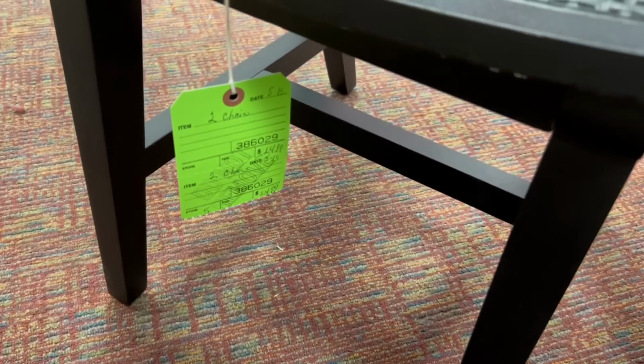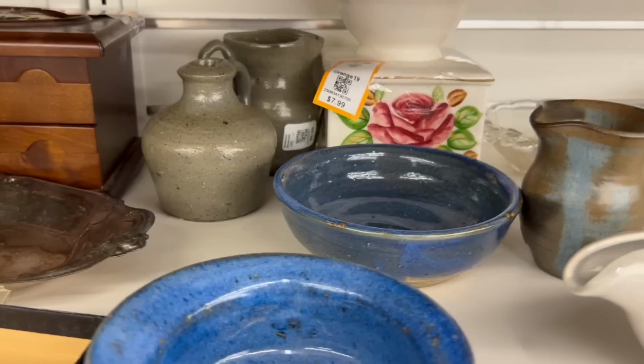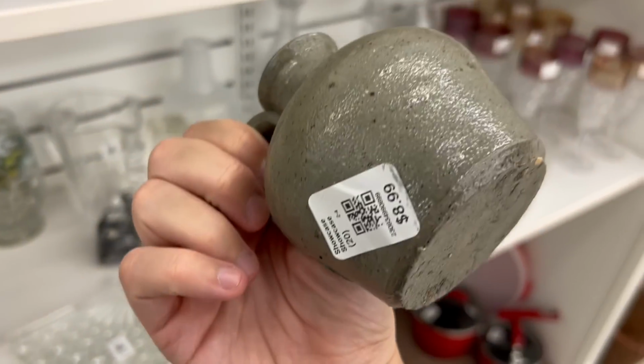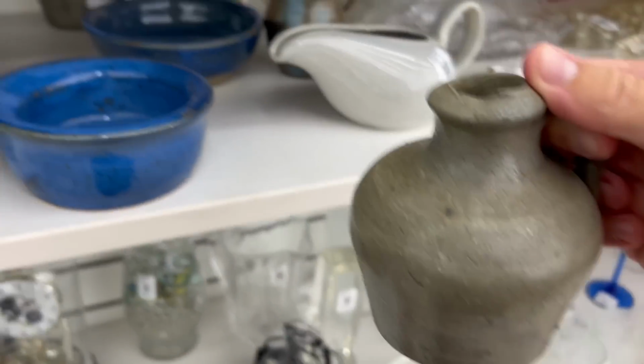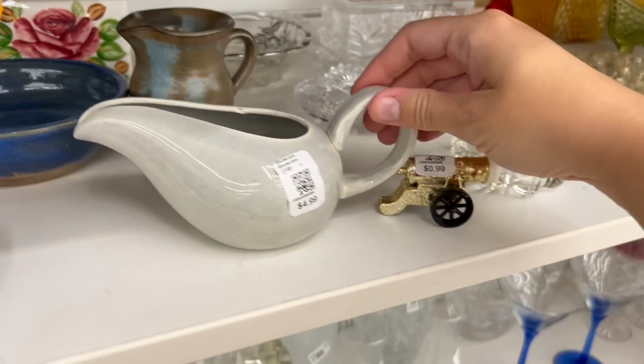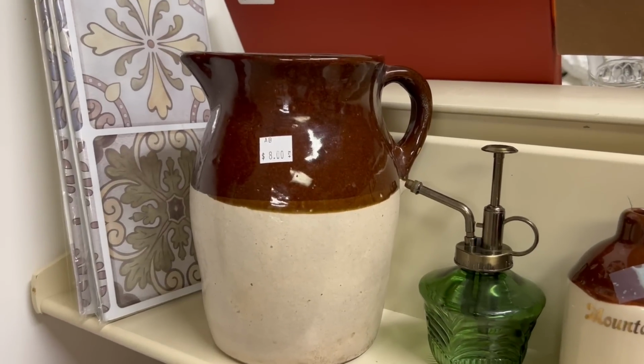Now this chair I thought was so pretty. They had 2 of them. I believe they were $25 each. Rattan, black. I feel like they would fit perfectly in someone's house that had like a transitional style. Same with these little pots, very like Studio McGee, Amber Lewis. There's tons of items like that when you're out thrifting.